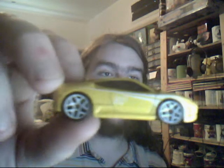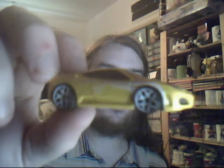Next we have a Ferrari F430 Challenge in yellow with snow white wheels. It's gorgeous. I do have to admit, I do like these types of Ferraris, and this one's been around for a good few years because this is a recent release. It's got C07 underneath it. Here's a good car.